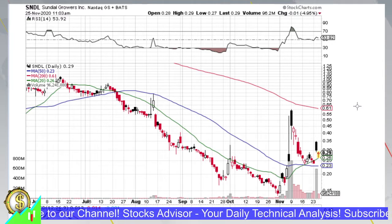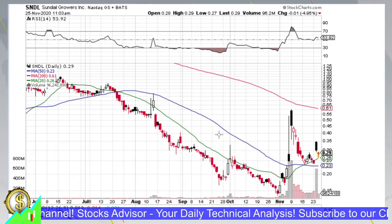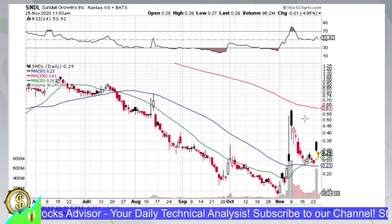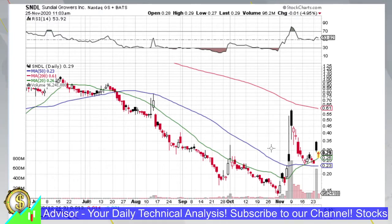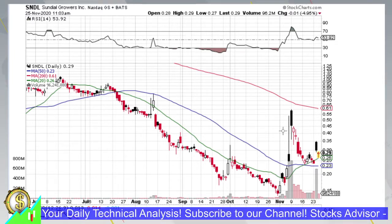Now it's 0.29 price. And it's not always, not even often that we do penny stocks, but today we decided to do it because this trading attracts a lot of attention. And it's forming a very interesting chart combination technically.